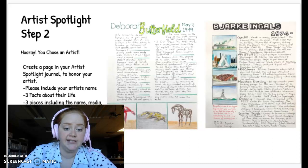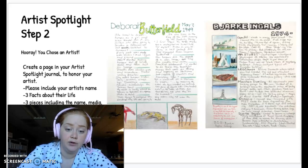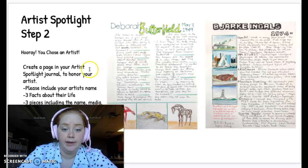And looking at this slide, you'll see an artist page. So, a page in your sketchbook once a week will be dedicated to your artist. At the top, it must include the name of the artist and hopefully very nice, very illustrated. I want you to include at least 3 facts about their life, 3 pieces, including the name, media, and their current location. Even though, say, for example, Vincent van Gogh, he was born in the Netherlands. He did most of his artwork in France. However, his most famous piece, The Starry Night, is not in the Netherlands and it isn't in France. It's actually in New York City.